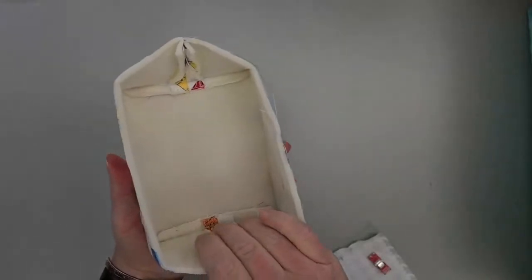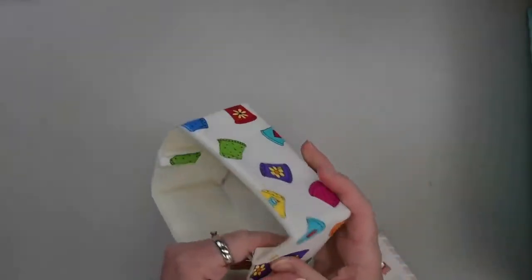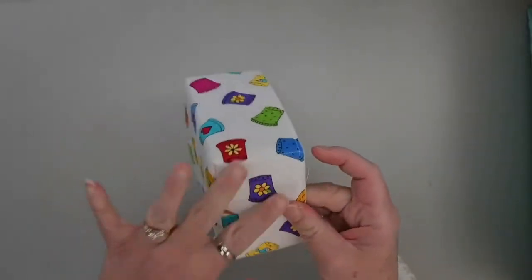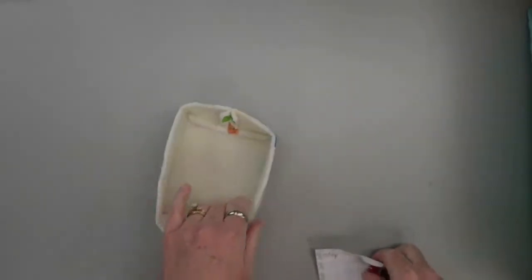Well, that didn't look that hard. What do you think? Barb really likes the fabrics that we're using. These are super, super cute Kim Schaefer fabrics. So happy.